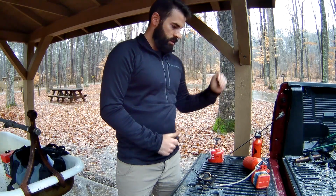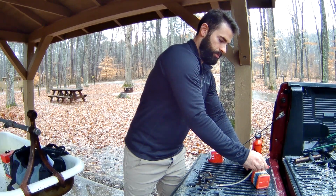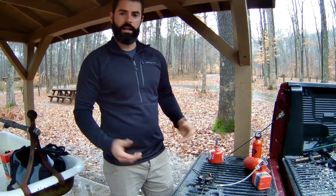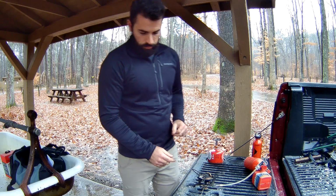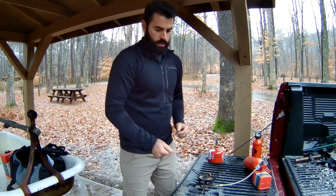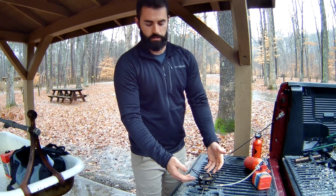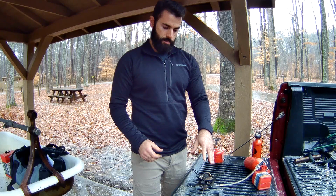With the liquid fuel bottle, you have to pump your bottle, get it pressurized, turn your fuel on. I forgot my lighter. I'll just light this for you guys and show you. But you turn your fuel on, and once you get a little bit of fuel down here in this bottom tray, you turn your gas off, and you light it, and that flame will come up around it. It'll scare you at first. You'll think that you're doing it wrong and your eye's on fire, but the flame will be coming up around it, and it'll be warming up.